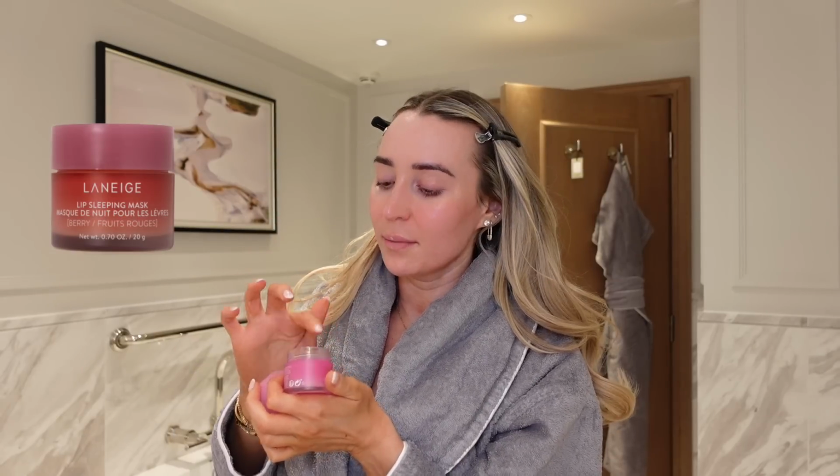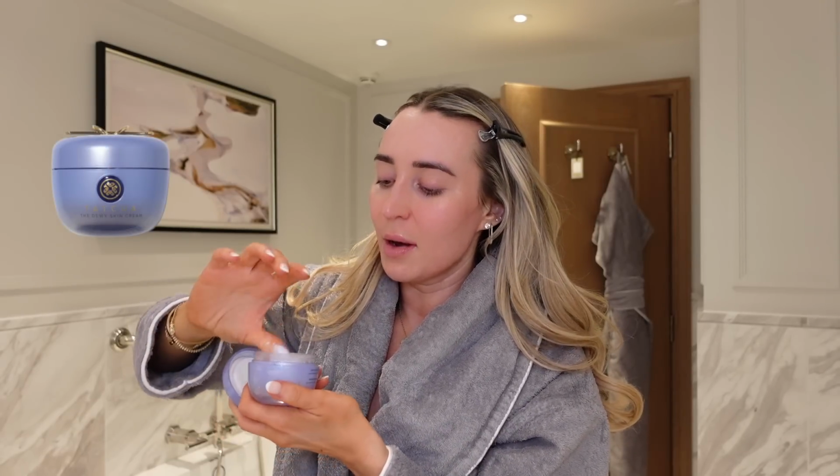Let's hydrate these lips because they feel a little bit crusty. The Nage lip masks are the best for crusty lips. Crusty lips sounds so gross, doesn't it? Next, I'm gonna moisturize the skin on my face using my all-time favorite Skin Cream. The best of the best.